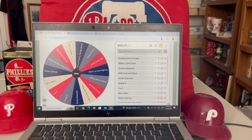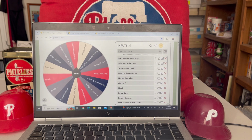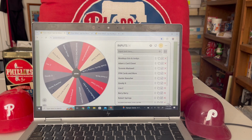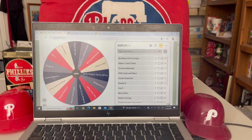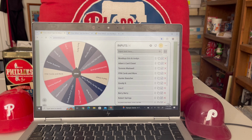All right, so we are continuing with our All Star Trivia. It is All Star Week. The All Star Game is Tuesday. The Home Run Derby is tomorrow, so that should be fun. I think they had the Futures game yesterday. I don't know. Nobody paid attention to that anyway. But we're here for some all star questions and giving away some great prizes and cards.